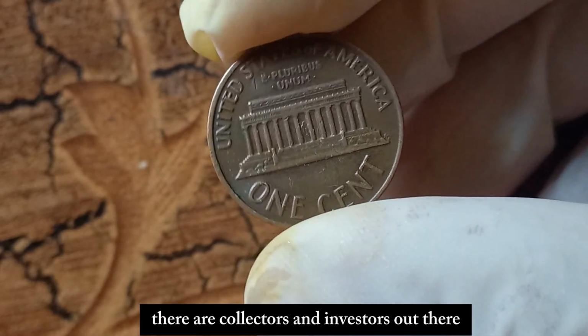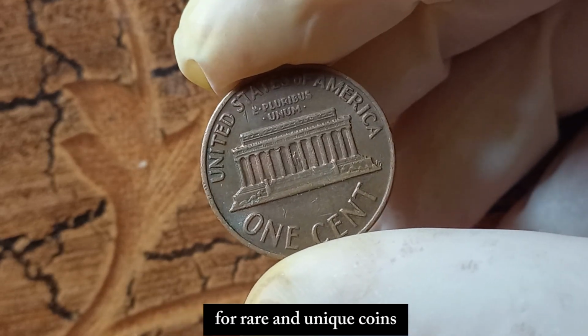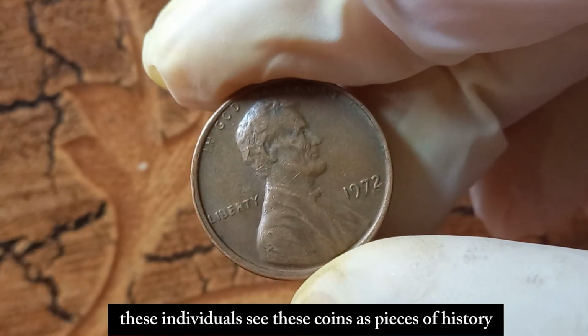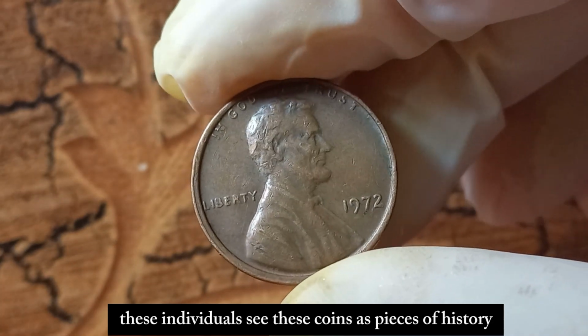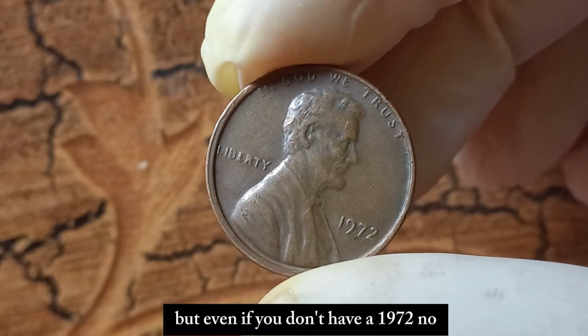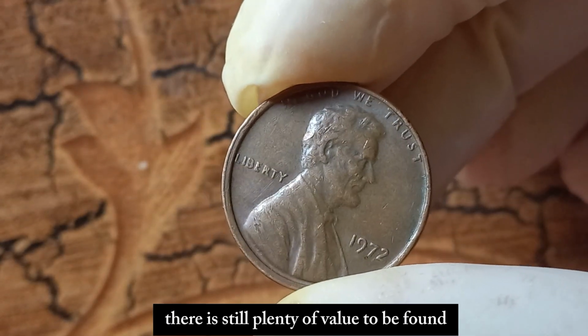Now, you may be wondering who would be willing to pay such a hefty sum for a single penny. Well, there are collectors and investors out there who are willing to shell out big bucks for rare and unique coins like the 1972 No Lincoln penny. These individuals see these coins as pieces of history and are willing to pay top dollar to add them to their collections.